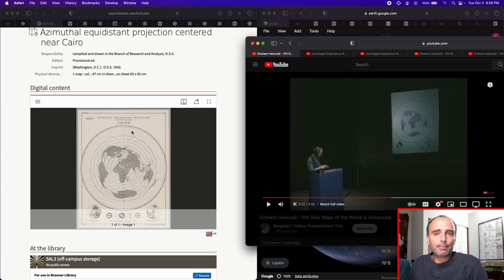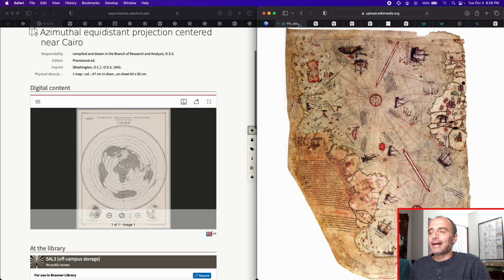He just pulled up one map and then pulled up another and pointed out that they look rather similar. I mean, at first glance, that's true. They do look kind of similar, but does that mean it's the same projection? I mean, can you really just make this claim by eyeballing it?